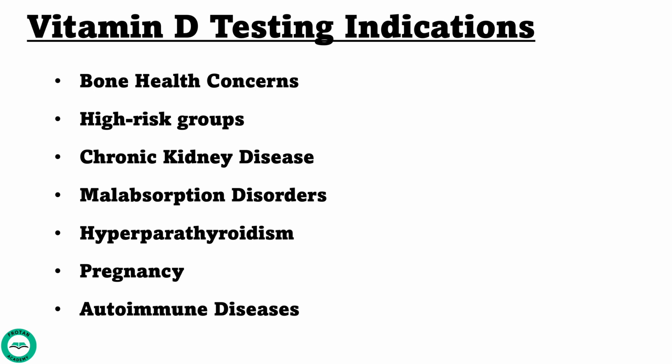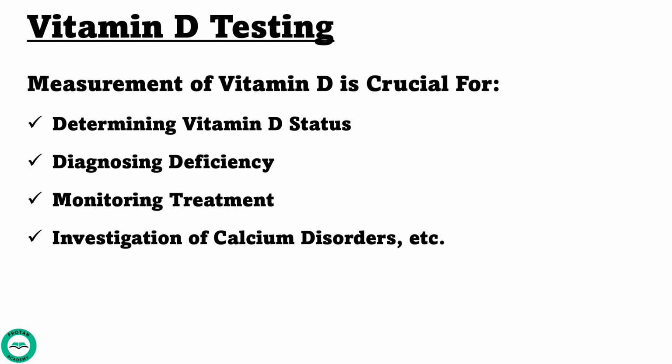monitoring. Hyperparathyroidism, to assess calcium and phosphate metabolism in individuals with hyperparathyroidism. Pregnancy, ensuring adequate vitamin D levels to support maternal and fetal health. Autoimmune diseases, testing is valuable in autoimmune conditions including multiple sclerosis and lupus due to vitamin D's role in immune regulation. Accurate measurement of vitamin D levels is crucial for determining vitamin D status, diagnosing deficiency, and monitoring treatment.